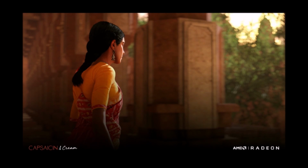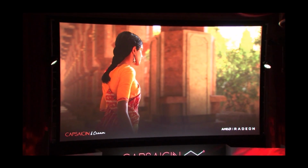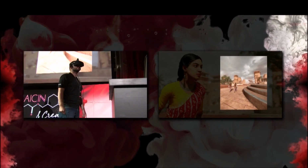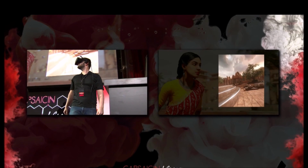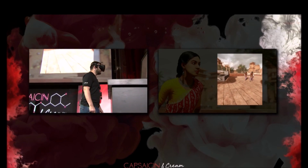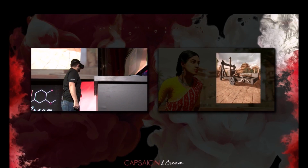So the whole process that we went through created multi-terabyte data sets, and John and team had to optimize them to load into a real-time engine. It is running on Ryzen and Vega, and this version showcases the entire world of Bahubali. Like I said, it's a pretty cool picture.